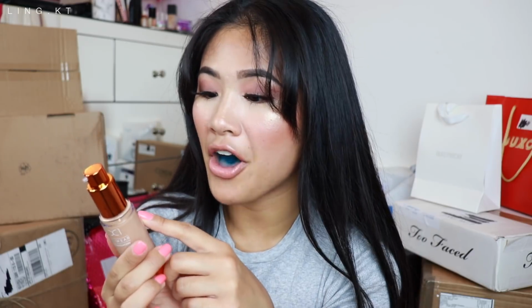Also, I read behind the bottle, it says that it's skin-like pigment, which I like the sound of, and it's perfect coverage that is almost invisible. Okay, when brands say that this is like perfect and everything, I'm just like... Anyway, it's oil and fragrance free, and it's non-pore clogging, which is something I struggle with on a daily basis. I hate getting clogged pores.